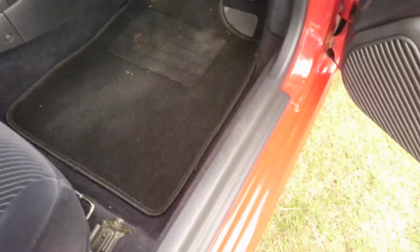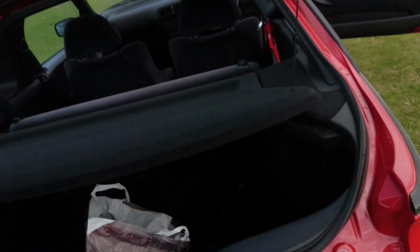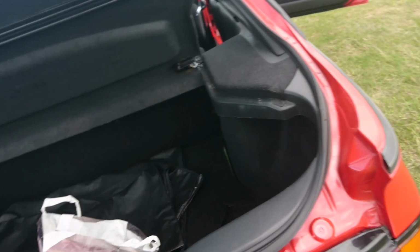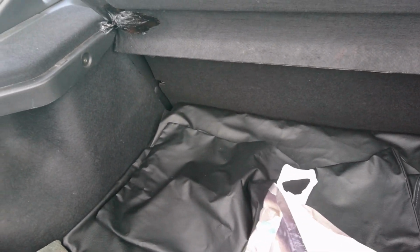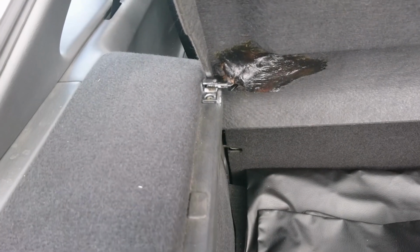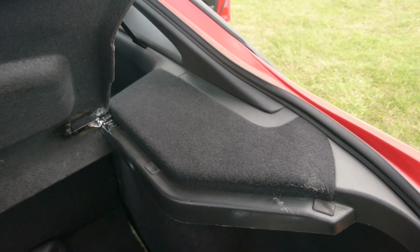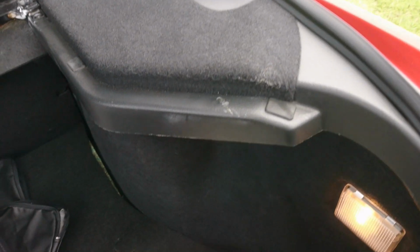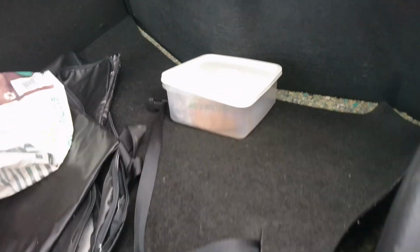Okay, let's pull the boot release. Let's have a look in here. So we have actually got the bags here to put the Targa roof panels in to protect them. Again, we've had a bit of plastic well going on here, I presume, because you try finding a parcel shelf for a Nissan 100NX, it's not very easy. So if we just move the things out of the way, ooh, a little cam there for later on.